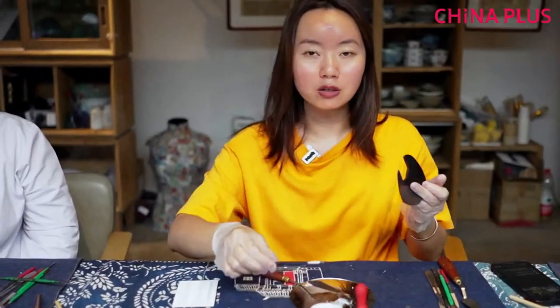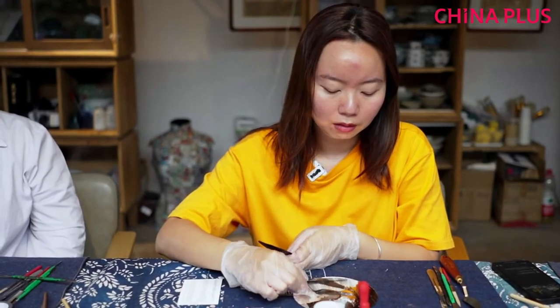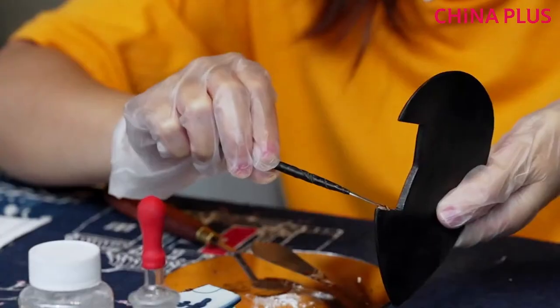So I have finished on this side, the ceramic side, and let me now add some paint on this side.